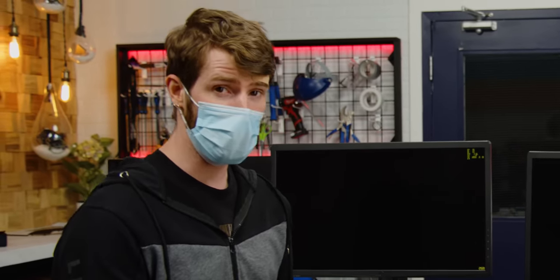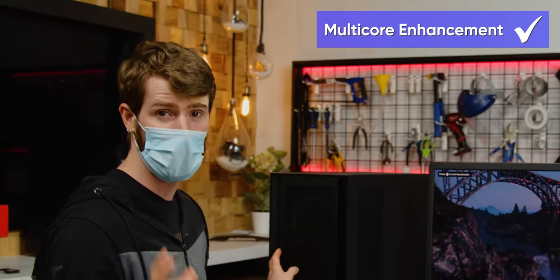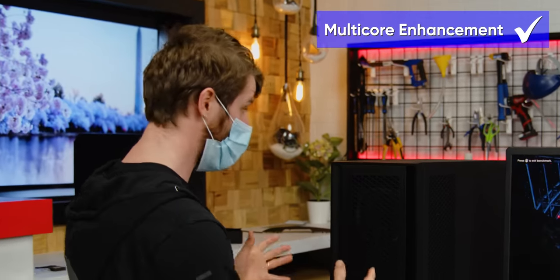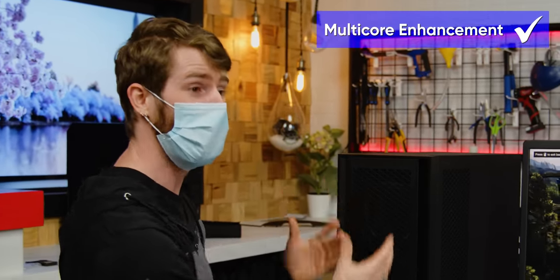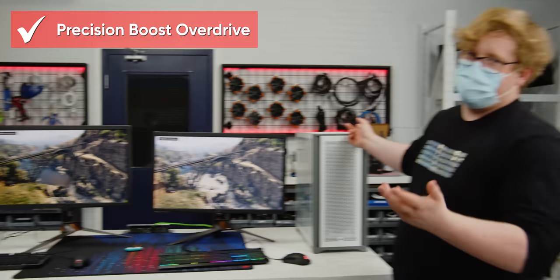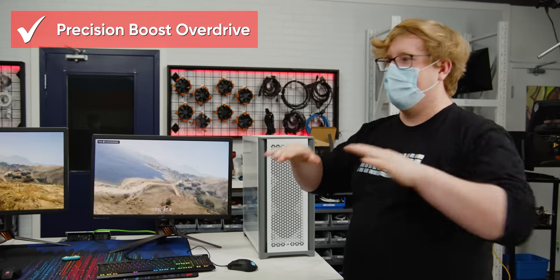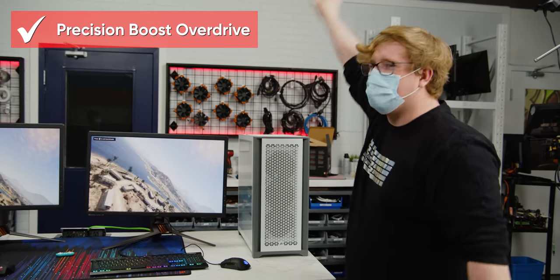Now, in terms of the performance parameters that we're running on these machines, we have kind of overclocked them, but we've done so in both cases. So on our Intel CPU, we have multi-core enhancement enabled, which basically means that it's allowed to turbo as high as it wants for as long as it wants. As for our AMD system, PBO is on as well. So it's basically the same deal. You're removing the stock AMD or Intel limitations and letting the motherboard do as much as it can.